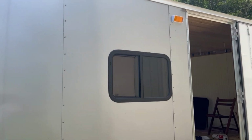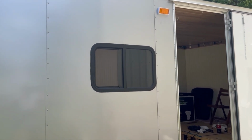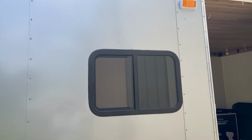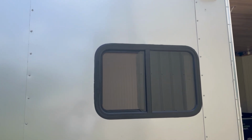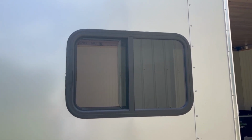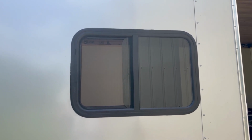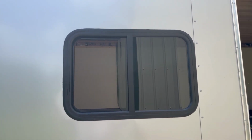Thanks. Okay, I'm back. Got the first window in. This is near the door. One observation for those of you doing this and needing a few tips: don't start with the most obvious window on your RV. This is the one that everybody's going to see the most, and I put it in first and learned while I was doing it. Made a few mistakes. I think they'll be okay, but I should have picked the most unobvious door or window.